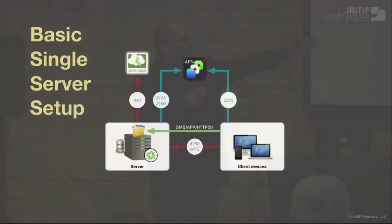So as Doug mentioned, when we're talking about port direction and communications, we can see in this diagram where our client devices are communicating directly to our server. And then we can see our server is going to be communicating with Jamf Cloud over 443.